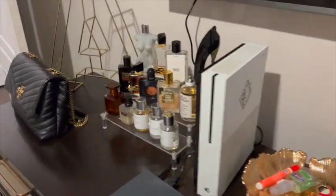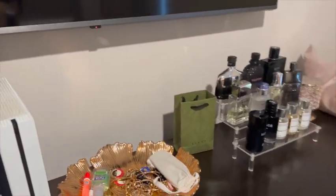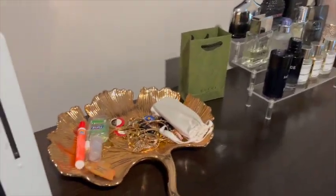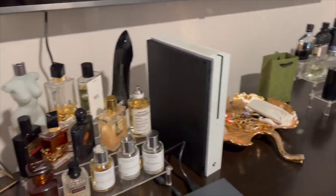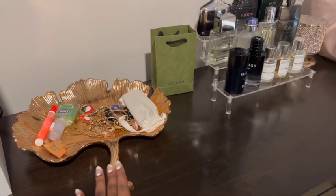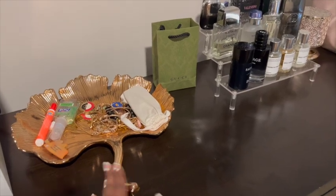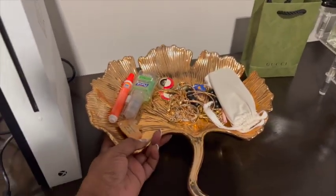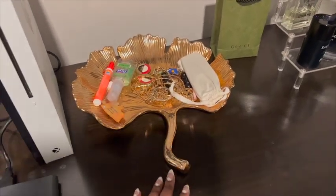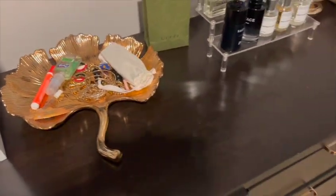My boyfriend moved his Xbox in here, which is not part of the aesthetic, but if anybody understands my pain. I just have our perfume and cologne stands up here. I don't think much is going to change over here. I might get a different tray. This used to be in one of my old apartments and I really like it. It's a rose gold leaf, and I use it as a catch-all for jewelry mostly, and sunglasses and little miscellaneous stuff.